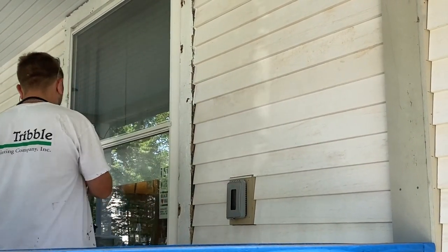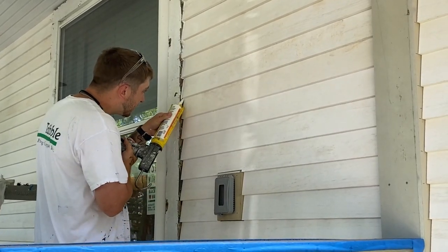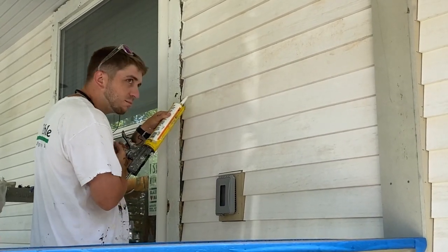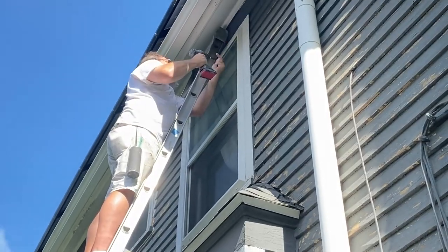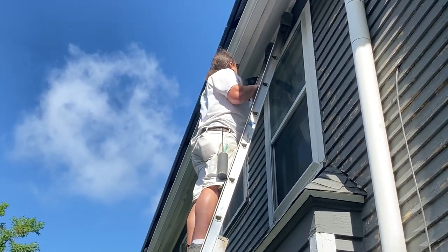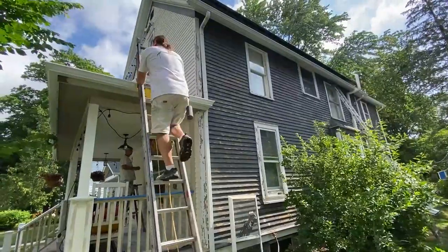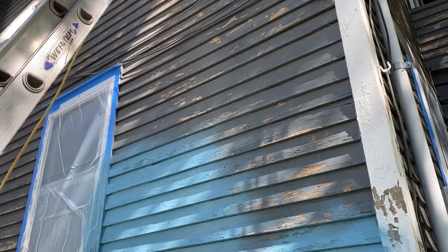Thankfully, we work in teams at Tribble Painting, so all the scraping can get done relatively quick compared to a single person crew or homeowner trying to tackle this peeling paint by themselves. There's extensive peeling around the entire house, so we knew what our first big challenge was. Once all the scraping was done and paint chips picked up, the next step is to caulk and seal what needs to be done and start getting that paint ready.